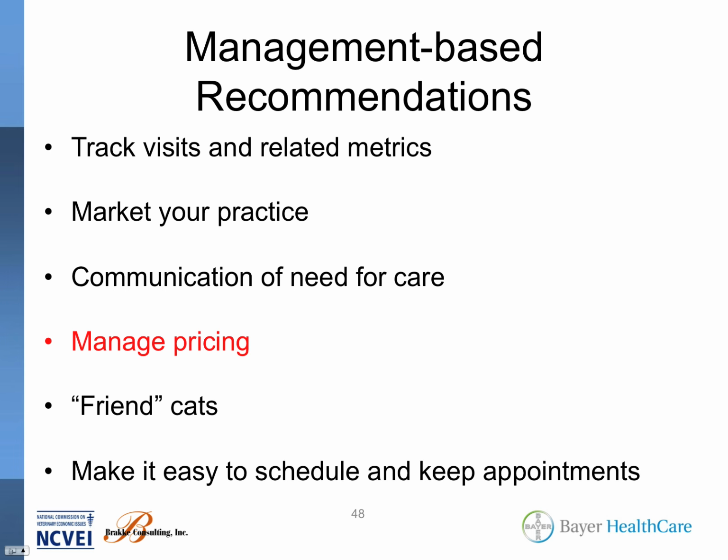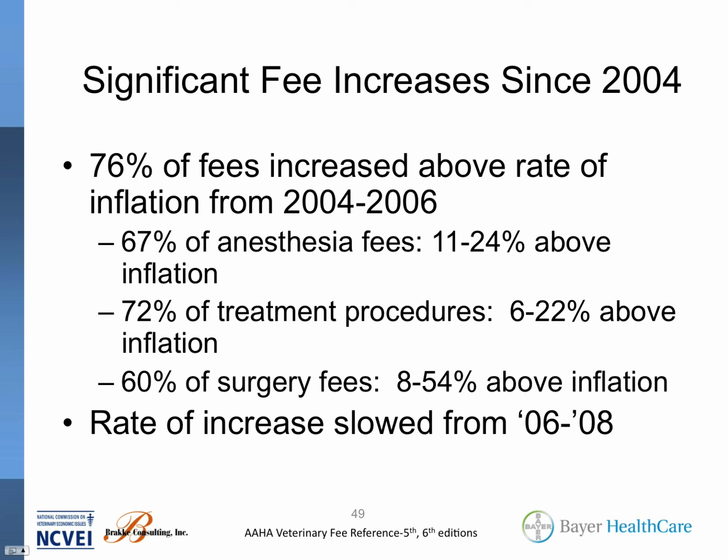We've already talked about communicating the need for care, marketing your practice. All of those things tie into pricing. You can't look at pricing in a vacuum. It has to do with value as well, so we'll touch on that too. After this chapter, we'll also look at friending cats and making it easy for clients to visit your practice.